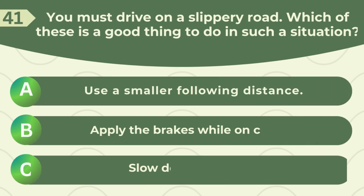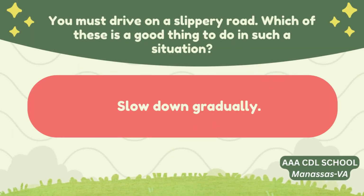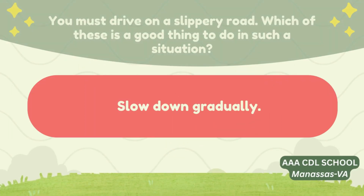You must drive on a slippery road. Which of these is a good thing to do in such a situation? A. Use a smaller following distance. B. Apply the brakes while on curves. C. Slow down gradually. Correct answer, slow down gradually.